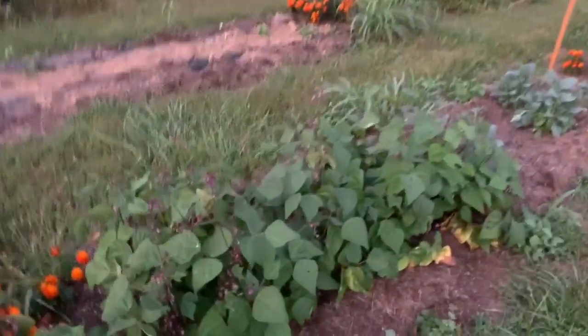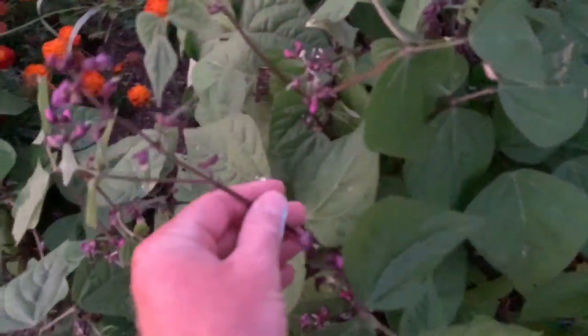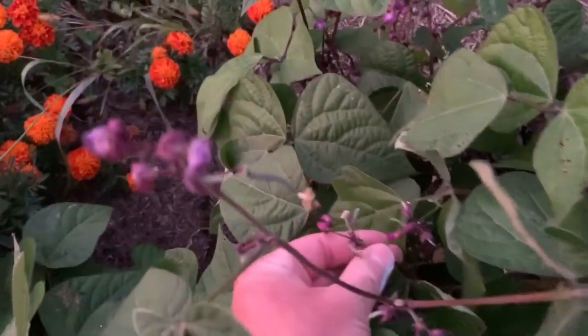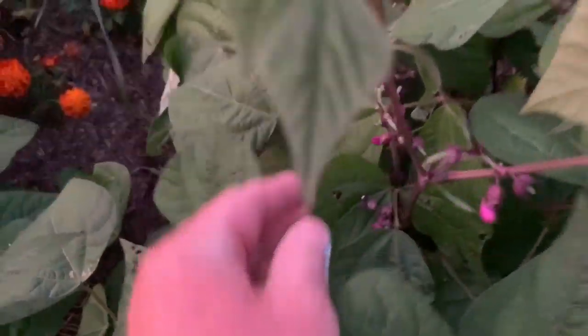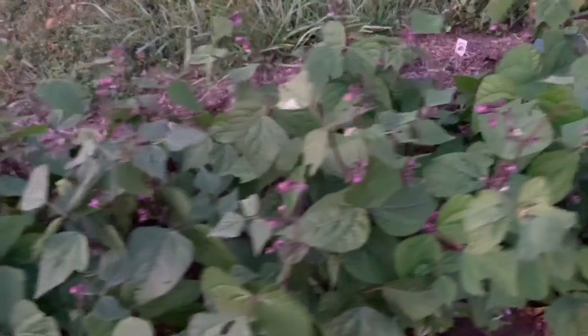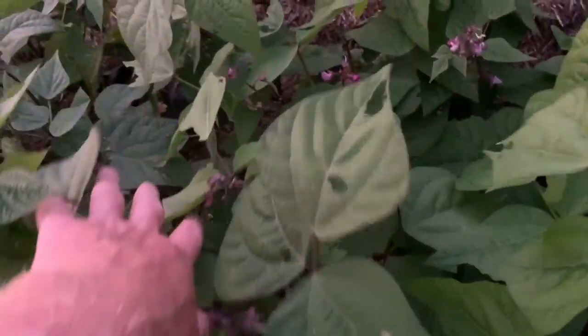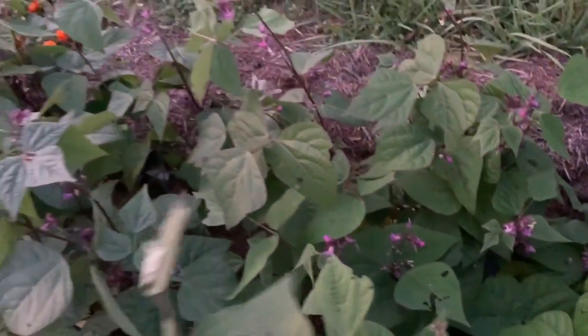Still all good. And look, we got beans. Purple beans. I'm going to give these water tomorrow. Do we have any beans growing on them? Yeah, look. Little baby beans there, guys. And not much plant damage. So, we're going to have a whole bunch of purple beans.